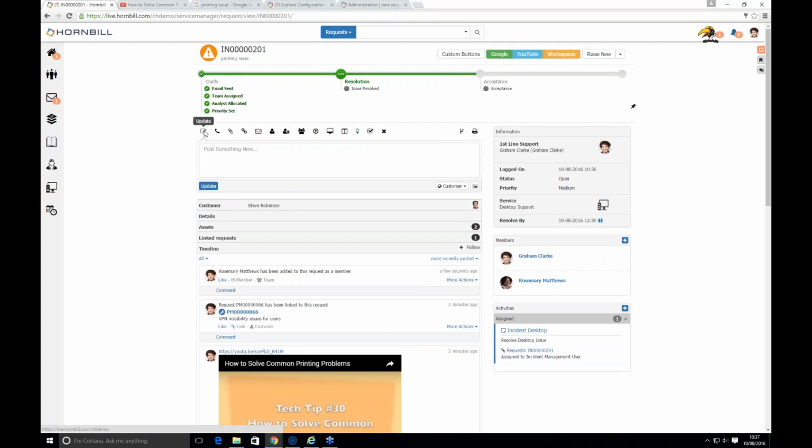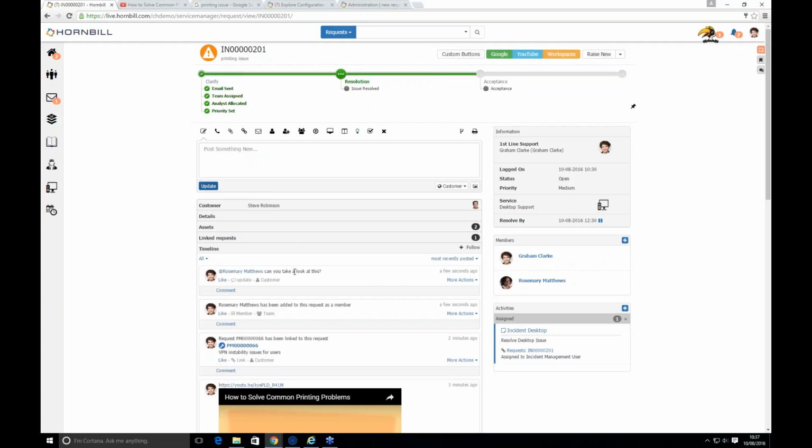And because Graham has added Rosemary as a member, Graham can then tag Rosemary. Oops, can I spell Rosemary? Hey Rosemary, can take a look at this. So we saw Rosemary was offline there via a status. That will go into the timeline in chronological order, and then Rosemary, when she gets in, she'll have a notification on the top right, or potentially she'll get a notification on her phone, and she can come in, have a look at the detail and comment on that and say, yeah, we know there's an issue with this.